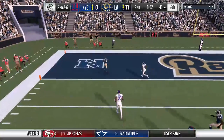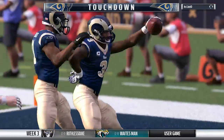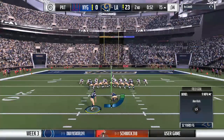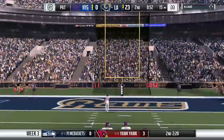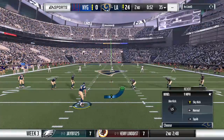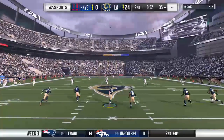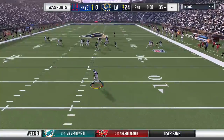Todd Gurley, wave goodbye. Touchdown, L.A. Todd Gurley with his second TD of the game, his 6th on the year. And the Rams add on to their lead. And he'll bang that one through. The Rams kickoff team on the field, and here we go with the ball in the air. This will be taken in at the 1.